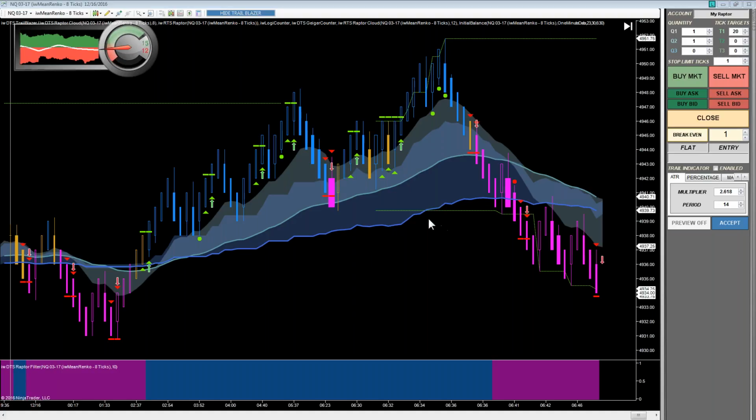Now, when Ricardo implemented a double cloud on his Raptor, what he was doing is looking for hard edge bounces. And I should point out that Ricardo was looking for smaller profit objectives as well. He was essentially using his Raptor like a scalping tool. So if you would like, you can do that, of course.